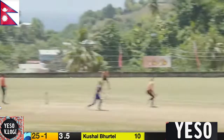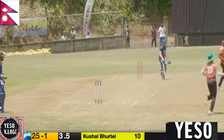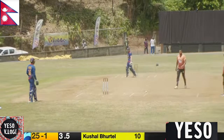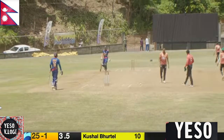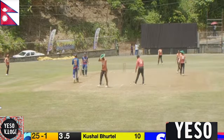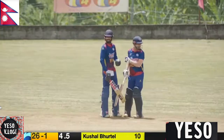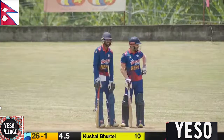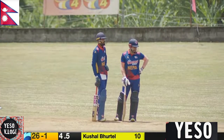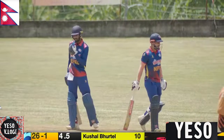I guess a yorker, he takes it out. They go through for 1. The return comes in once more, knocked down there by Redhead. And they threw for a single again. Very suicidal single, but fortunately he got away with it. So at the end of over number 4, the total is 26 for 1. So at the moment they're going at 6.5 runs an over. Windwards would feel very happy with that.